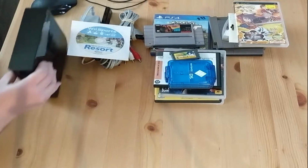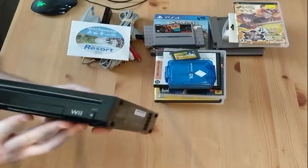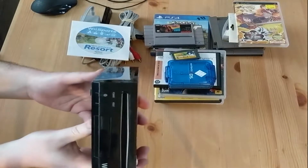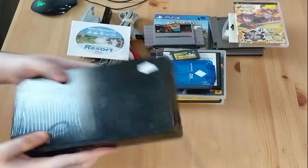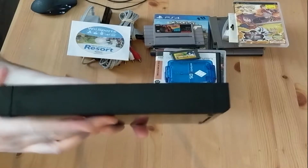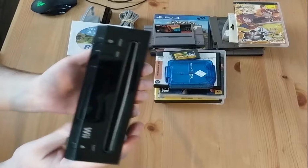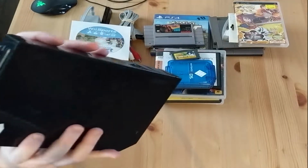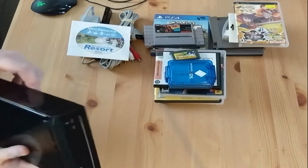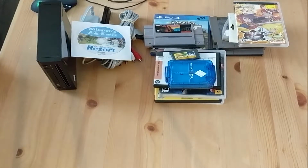So the first thing I got was a black Wii here for $20. I actually haven't seen one of these before, but this is one of the RVL 101s where it doesn't have the GameCube ports. I actually didn't realize that. I just picked it up and kind of assumed it had it. So I don't know if that really affects the price, I assume it does. But that's interesting because until I started really collecting, I didn't even know that they made models like that without the GameCube stuff. I kind of assumed it was on every model.